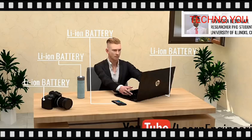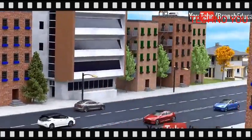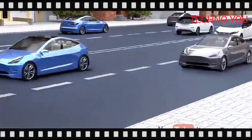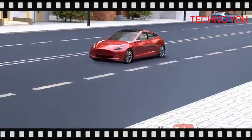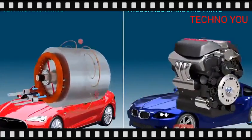A portable power supply has become the lifeline of the modern technological world, especially the lithium-ion battery. Imagine a world where all cars are driven by induction motors and not internal combustion engines. Induction motors are far superior to IC engines in almost all engineering aspects, as well as being more robust and cheaper.